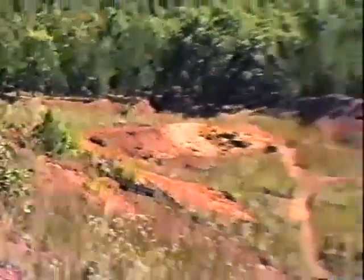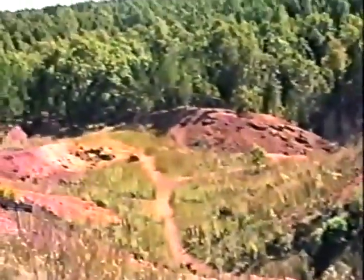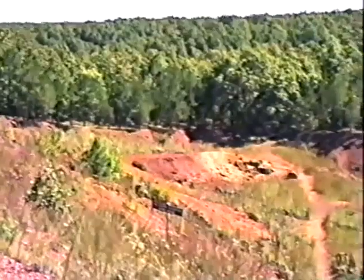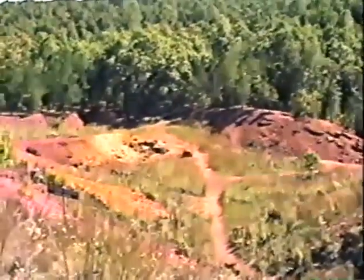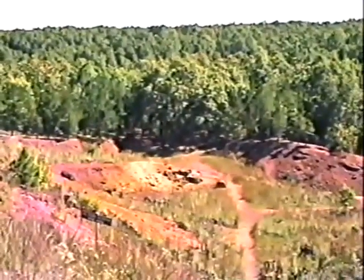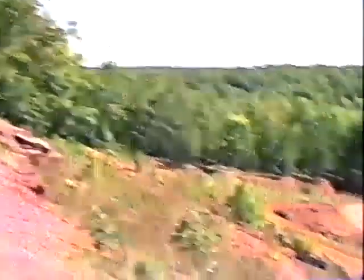And they mined this ore much like you would strip mine coal. And of course, again, we're looking now into the sun. But this is why the iron furnace was located so close. And the spring provided all kinds of water for the melting and smelting of the iron ore. But this is the pit. It's probably 2 miles from the furnaces.